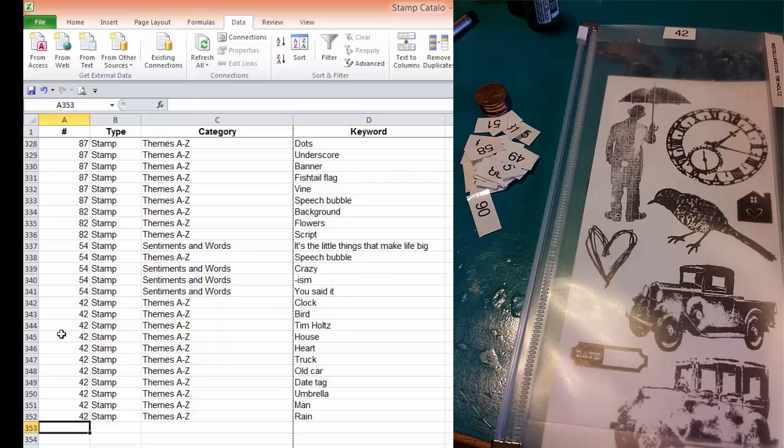And I'm also going to put in distressed, because even though that's not technically a theme, for me, I'm going to look for distressed stamps when I'm working on projects. I do a lot of mixed media, and sometimes I want something that looks kind of worn and vintage. And then the other theme I will look for is steampunk, because that is one of my favorite themes when I do the mixed media stuff. So that's my stamp catalog.